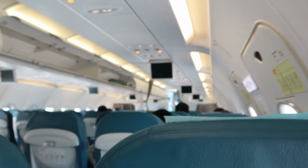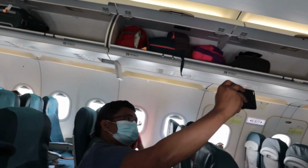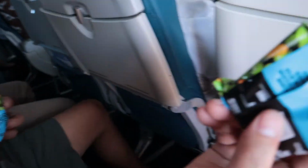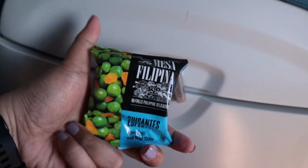So at the time nung umalis kami, that was March 17th, hindi masyadong puno yung airplane, and as you can see, there were vacant seats and everyone are actually required to wear their face shield and face mask all the time. So 5 to 7 minutes from the departure, we were given a snack.